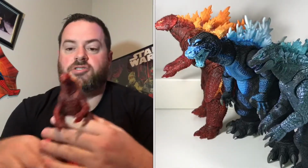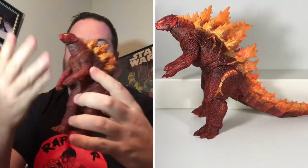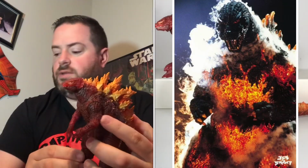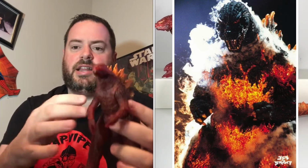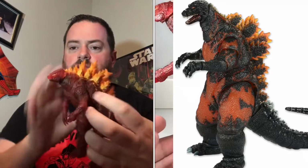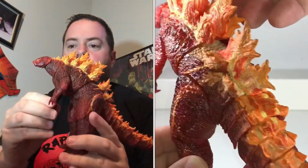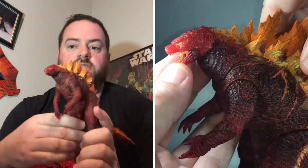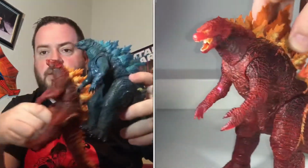There was another version, the first time that Godzilla experienced this kind of burning power was in one of the 90s movies. But I didn't like the way that looked so much. It just had orangey chunks glowing on him. It wasn't this full, complete orange paint job like we saw in King of the Monsters. So yeah, I really like the way this figure turned out, and I like that he looks different from all the other Godzillas.